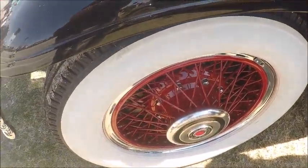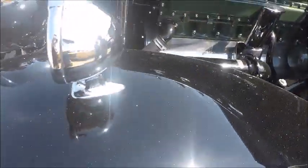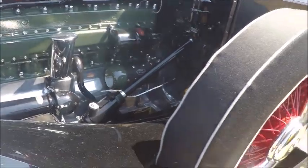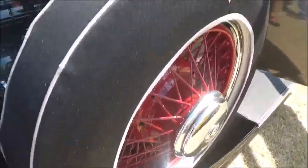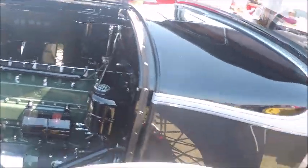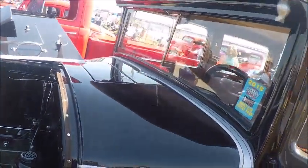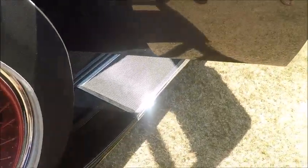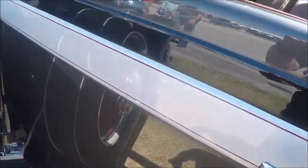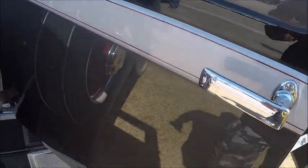Wire wheels are beautiful. Notice the horn there. They made big horns back in the day. And we have dual side-mounted spares. The windshield does move outwards for ventilation. Suicide doors here in the back. A nice little two-toning there.